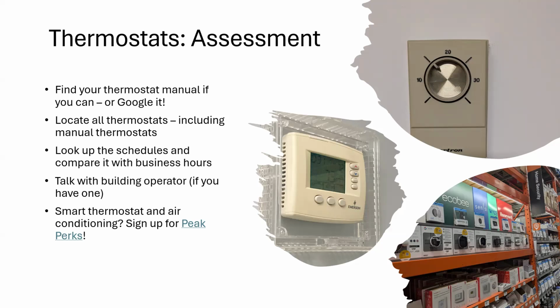And then I'm going to talk about both manual and programmable thermostats. If you do have a programmable thermostat, you might need the manual. You might be able to Google it, but you can go in there and try to see what schedule it's set at. Is it set to the same hours as our business? When was it set? And if you work somewhere where there's somebody in charge of operating the building, you definitely want to talk with them before you start making any changes to the thermostats, because there may be reasons that it's set the way it is that you don't know about.